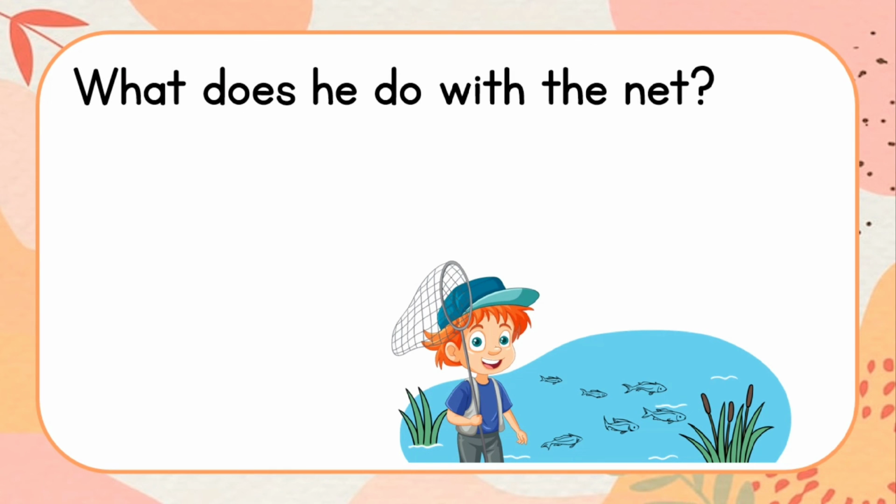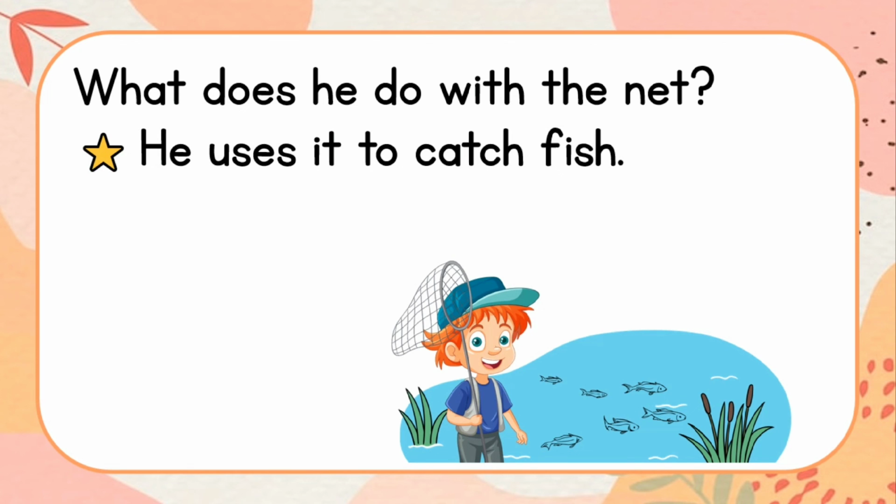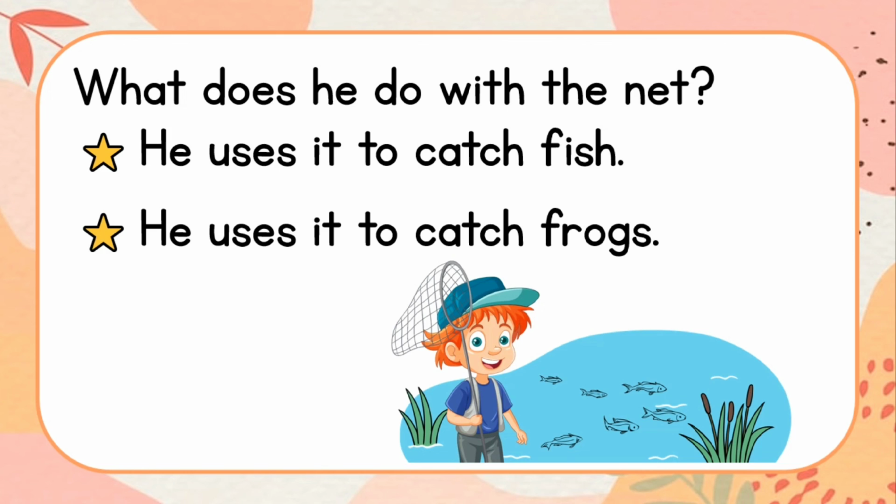What does he do with the net? He uses it to catch fish. He uses it to catch frogs. The answer is he uses it to catch fish.